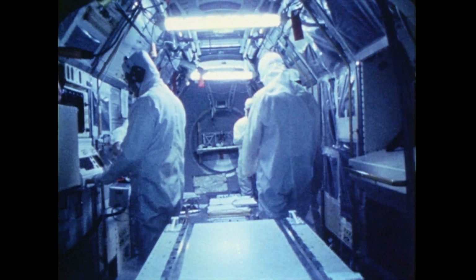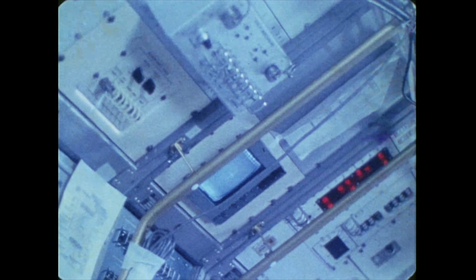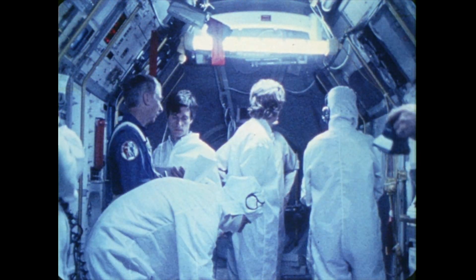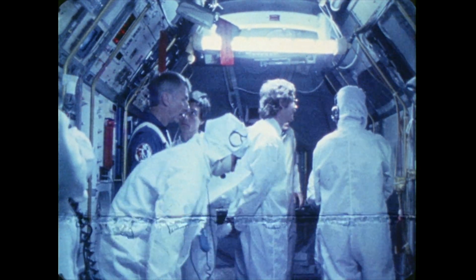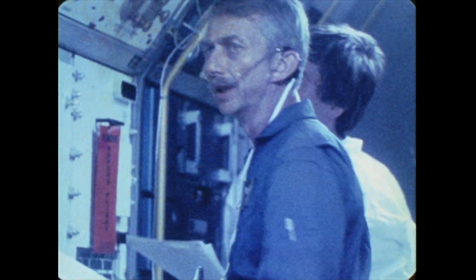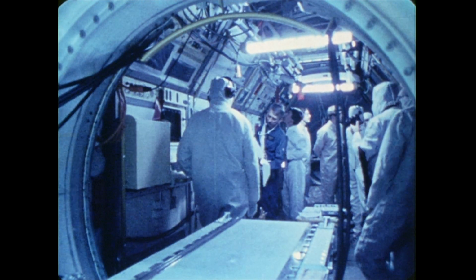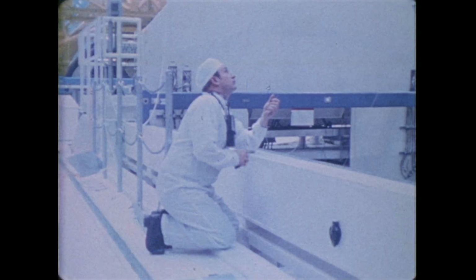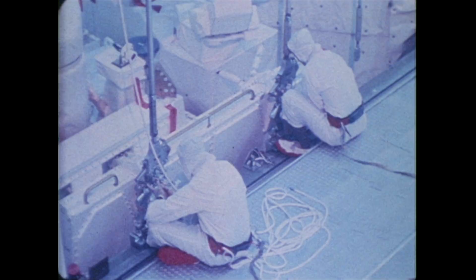Individual consoles containing several different experiments are loaded into the pressurized module to form the experiment configuration for each mission. Astronauts and mission specialists work with Space Center technicians in checking out each of the experiments aboard Space Lab. At the completion of the assembly and checkout, Space Lab's modules and pallet are lifted and placed into the transport canister in a horizontal position.